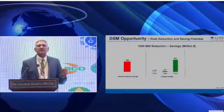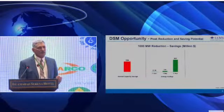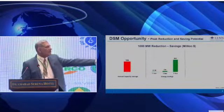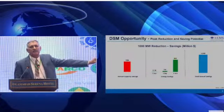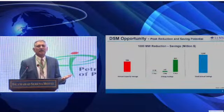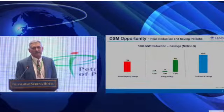Because we signed these contracts on take or pay at 66%, because these are base load plants. So $124 million is your capacity payment, 921 is your operating cost. The total is more than $1 billion a year. So this is what we decided, and we are paying for it.